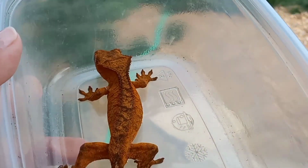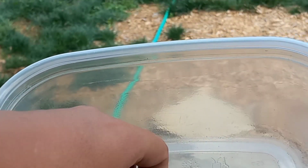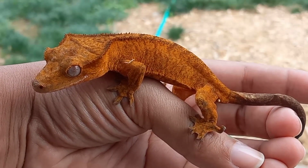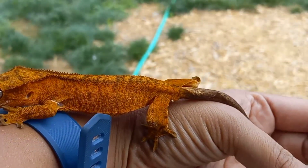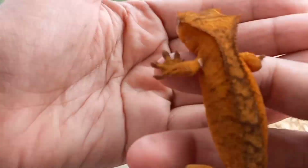So with the phantom gene, phantom naturally wants to be dark, but the hypo gene over time selectively bred fights the phantom and you get reduced pigmentation. And a phantom is just a patternless animal. The hypo is whatever color is in the hypo. So you can have a red hypo, you can have a yellow hypo, but you kind of get what I'm saying.